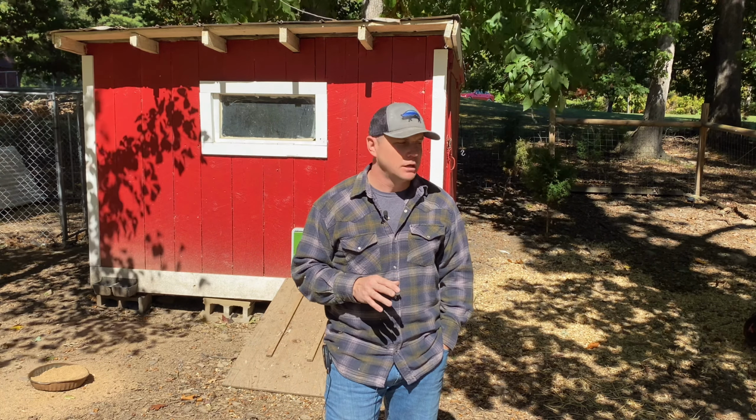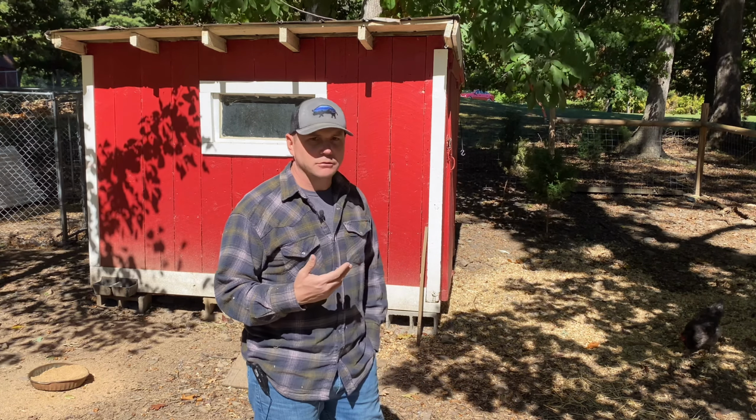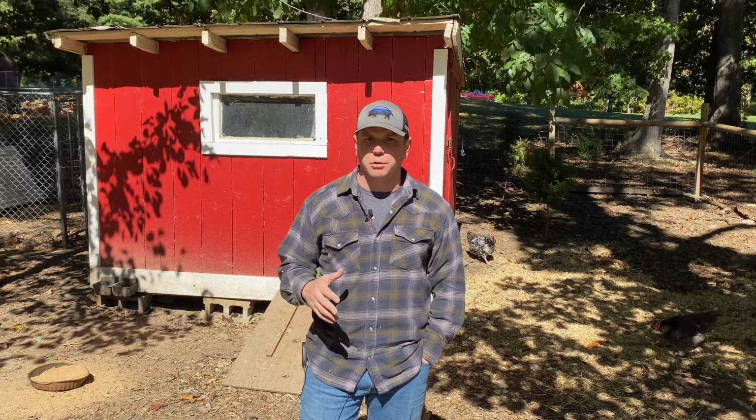I'm hoping moving the crate out doesn't mess them up too much. So that's why I kind of limited how much I'm doing today, because I don't want to overstress them. And I wanted them to have a lot of time today to really explore what's going on. We're probably about 2 o'clock or so right now, to be my guess of what time it is. So we got about 5 hours before it starts to get dark. So that'll give them plenty of time to start to figure out this area, explore it, and hopefully figure out how to get back in that coop tonight.